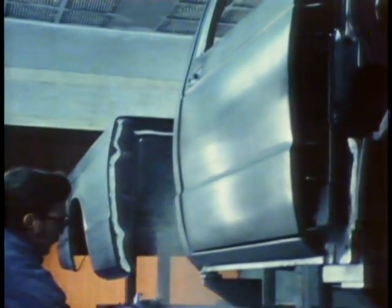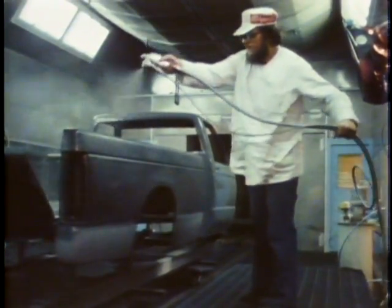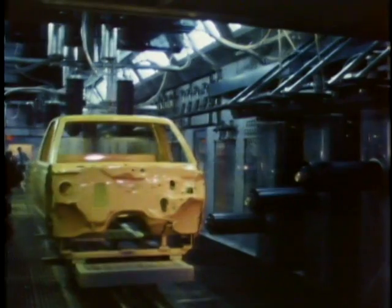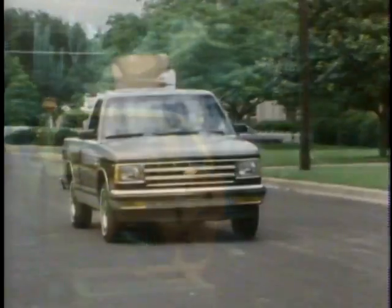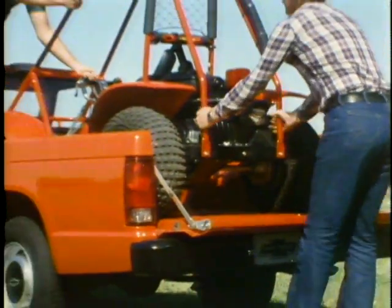After this, lower body sides are sprayed with a special chip-resistant coating that helps protect against minor stone pecking. Then all exterior sheet metal gets a coat of polyester-based surface primer. And finally, the truck's finish coat of beautiful acrylic enamel goes on, producing a deep, high-gloss finish. New Chevy S-10 pickups. They look good, and they're built to work tough all day long.